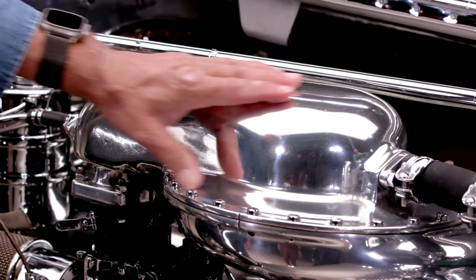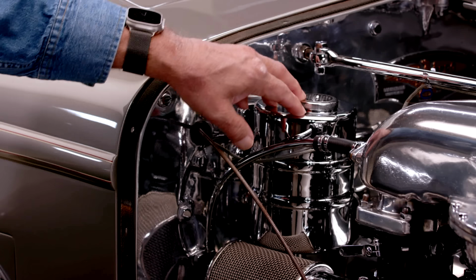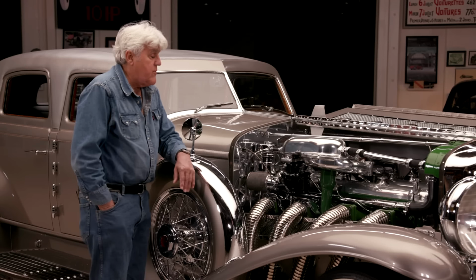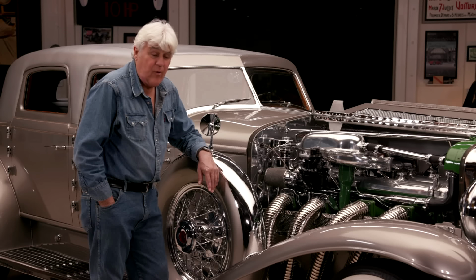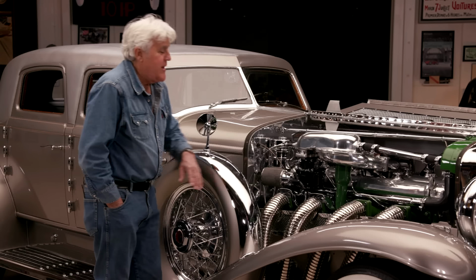Here is your centrifugal supercharger, driven off the center of the crank. This is your Bonjour oiling system, of course, the carburetor, and your exhaust pipes. You couldn't send a Duesenberg down to the local garage. Clem at the Shell station is not going to know how to fix this thing. A valve job on one of these was 40 hours, and that was the book. It was a whole week to adjust the valves because it was so complex and so much work.